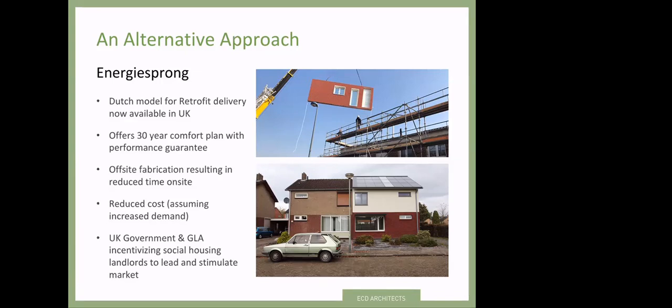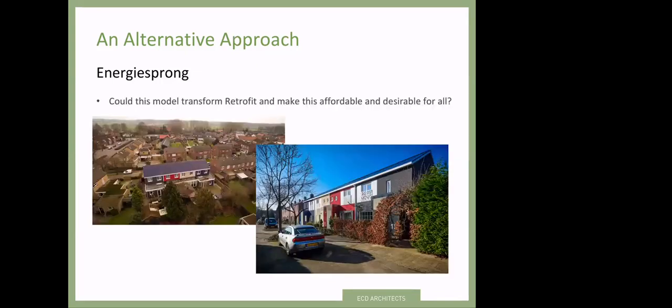So you as the homeowner continue paying the same fuel bills. You don't get the ongoing saving, but you haven't paid the capital cost in the first place. So this is something that the UK government's looking at the moment. The GLA is incentivising, and a lot of social housing landlords are looking at that at the moment to try and stimulate the market in the UK. And it's still early days, but it's an interesting idea, and perhaps something that might take off and make the whole retrofit process affordable for everyone.